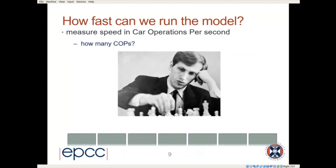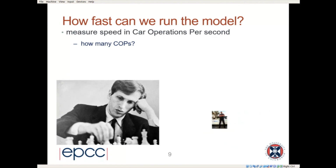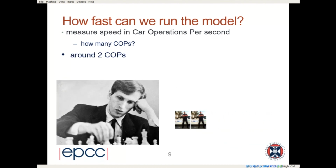So what I'm going to imagine is a chess player here. This is Bobby Fischer, who was a very eccentric, very successful chess player in the 70s. He is going to do the traffic model by using pawns on a chessboard. He's got a chessboard, and for each car, he has a pawn and moves them. So in that model, he moves that one and that one. Then he moves that one and that one. Then he moves that one and that one. And off they go. How fast can he do it? Well, I reckon that one Bobby Fischer could do 2 car operations per second, 1,001, 1,000, something like that. That's not what we're interested in.